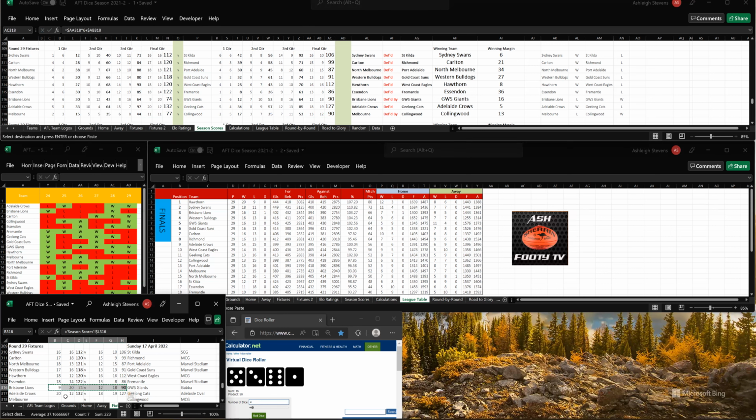All right. Let's see what the ladder looks like after round 29. And Collingwood are in 11th spot and Melbourne are down in 14th spot.